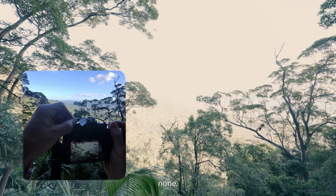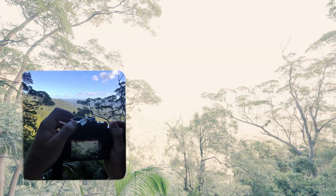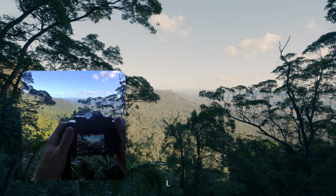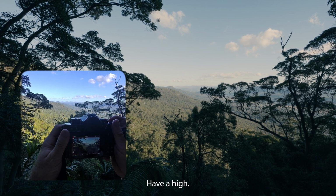So the new low ISO mode allows you to shoot under the native 800 ISO, which is great for indoors. But for outdoors, I got to be realistic. Here I am shooting a bright sky, and I still have to stop down to f16 at a 50th for it to be not blown out.